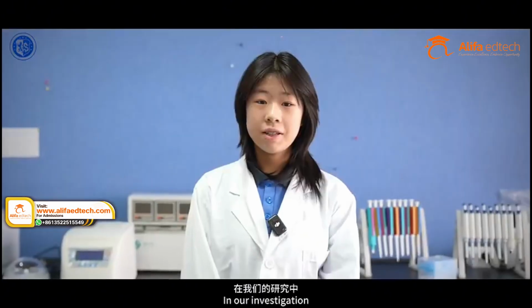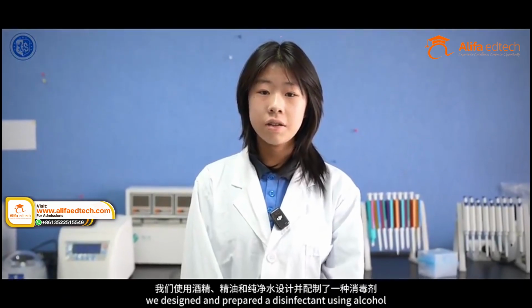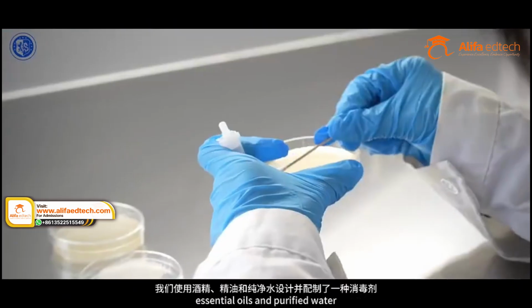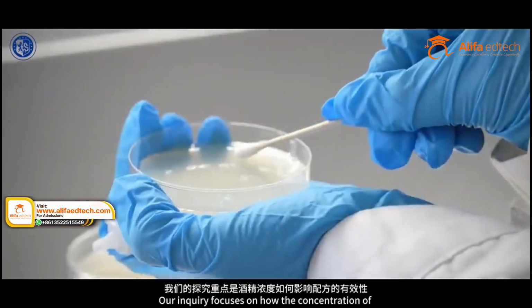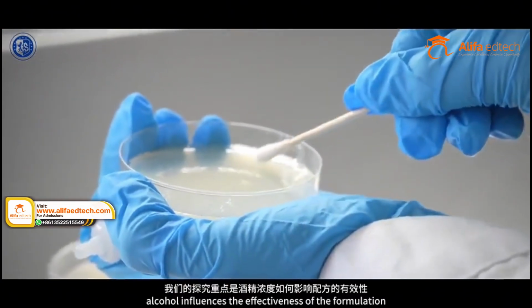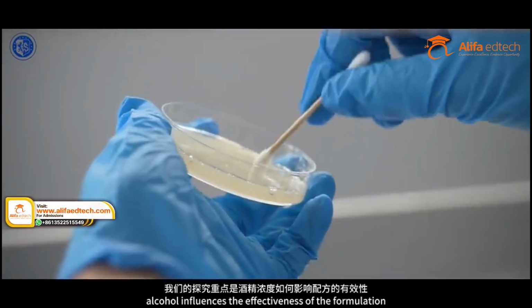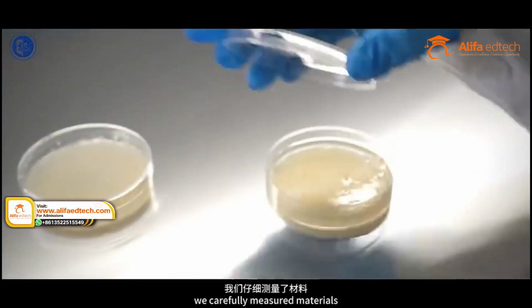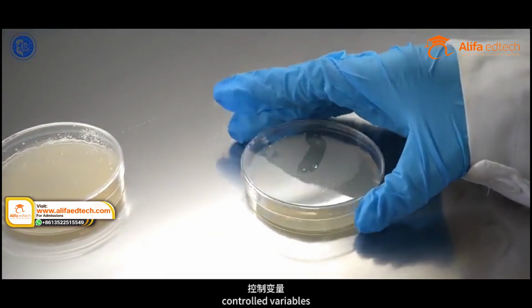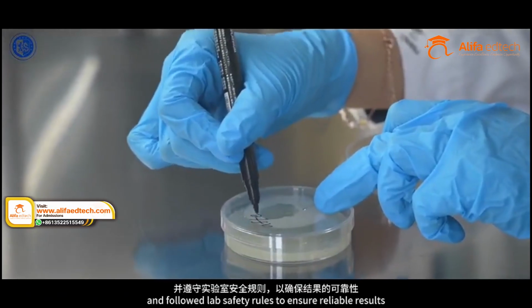In our investigation, we designed and prepared a disinfectant using alcohol, essential oils, and purified water. Our inquiry focuses on how the concentration of alcohol influences the effectiveness of the formulation. During the process, we carefully measured materials, controlled variables, and followed lab safety rules to ensure reliable results.